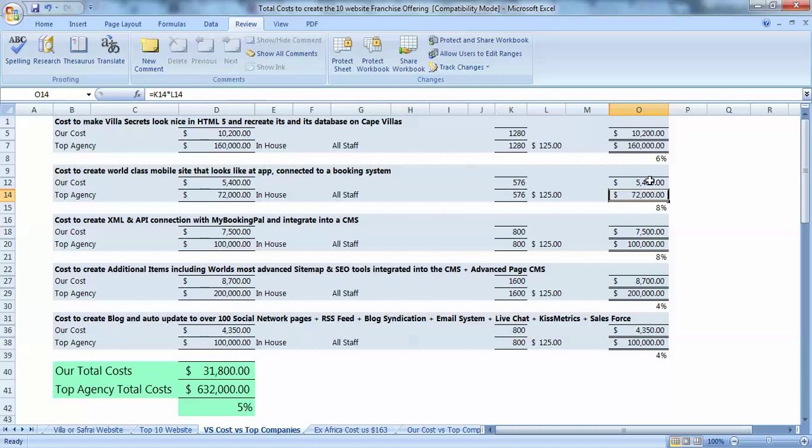But look, it cost us $5,400. You're not going to find any top agency who's going to look at what we've done, because it connects to the booking system, and say they can do it for less than that. Our cost to create the XML and API connection with My Booking Pal and integrate it into a CMS was actually double this, because it took a long time, because they had a lot of problems at their end. Very bad communication. So I said it's cost us $7,500. Actually, it cost us more time, but that's how much it would cost us to do it from scratch.